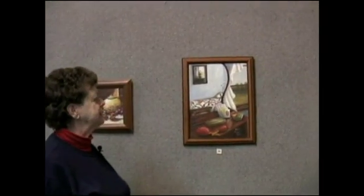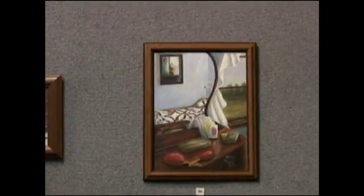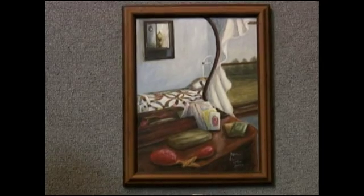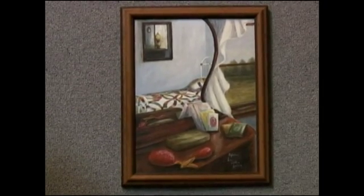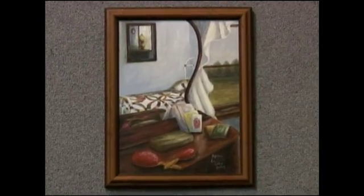I wanted to get an image of the reflection, the antiques, the vintage items, and then the reflection of the quilt and the old photo on the wall in the mirror. And it's oils again, Winsor & Newton oils.